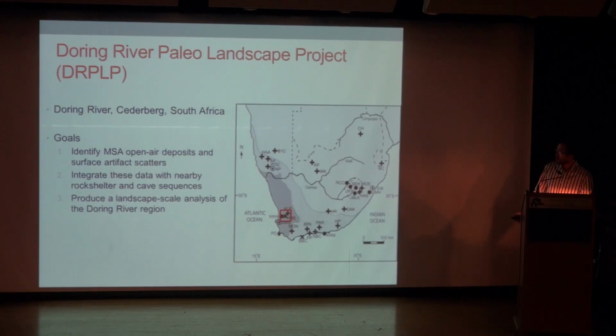So the goal really is to identify open air surface artifact scatters that date back to the Middle Stone Age, either through dating or a typological framework, to say these are Middle Stone Age, and analyze these artifacts and try to find a way to correlate them with existing cave sequences that people have been talking about, and create a landscape perspective of the Doring River Valley.